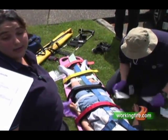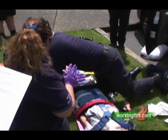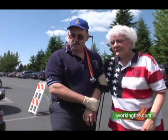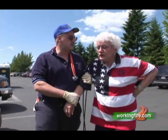Pulse ox is 98%. Do I see any deformities here on the forearm? Deformities? He's just got abrasions. Bleeding is being controlled to the back of the head. Where are his parents? We've got to find them. We don't have his parents here. We'll get it soon.